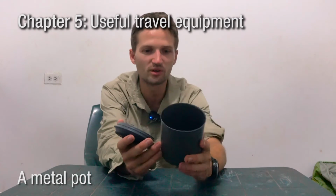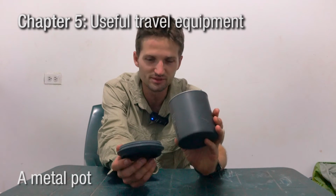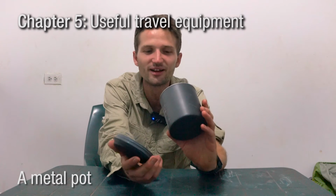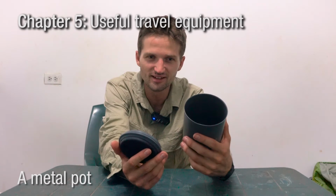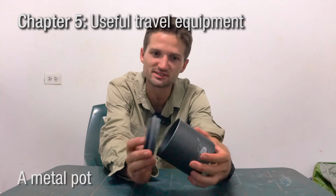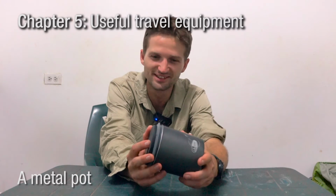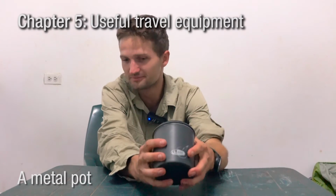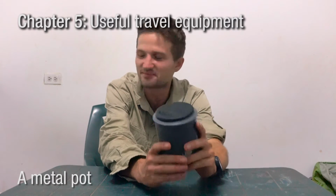I brought a small pot. Never used it. Okay, sometimes I made milk from powder milk, but that's it. I don't really cook here. It's so cheap, so you can just buy food in restaurants. So I imagine for a lot of trips it is really useful. That's why I brought it. But here, okay, maybe sometime. I do recommend it.